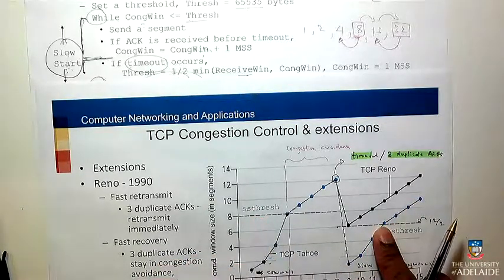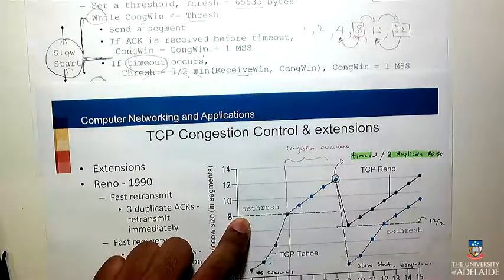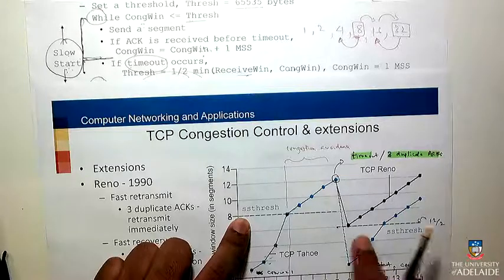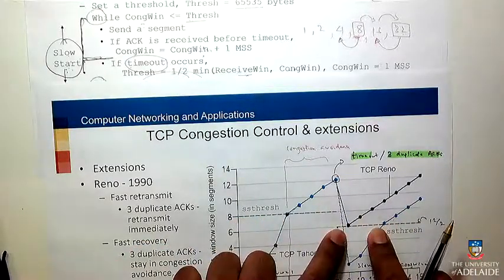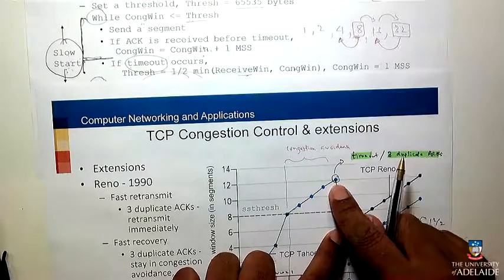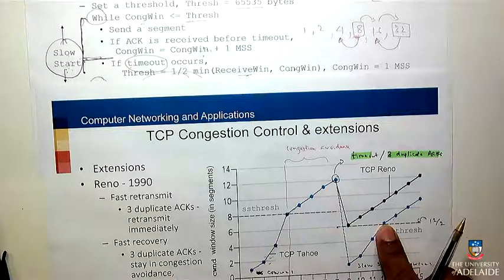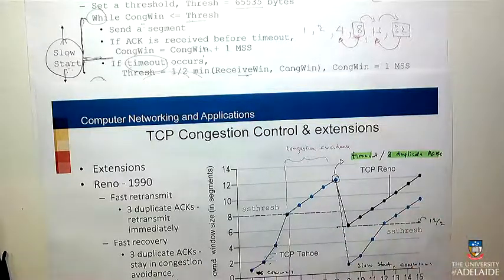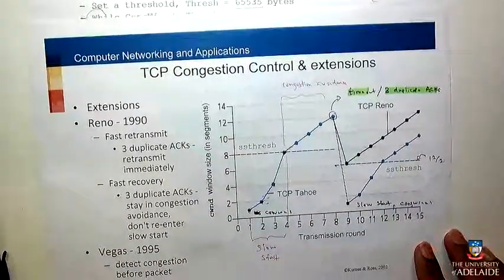So I take 2 actions: go back to slow start and reduce my expectation of where congestion is occurring in the network. Previously I thought it would be 8, but now I'm down to 6 based on the new information that I have. So when I hit here again, I go, wait, I shouldn't be increasing so fast. I increase linearly. In the congestion avoidance stage, it increases linearly.